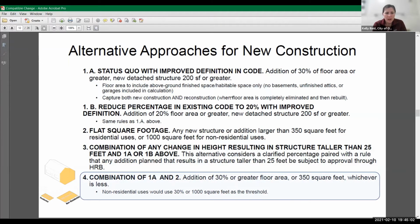Alternative 4 would be a combination of 1A and 2, where we say review is required if the addition is 30% or greater of floor area or 350 square feet, whichever is less. So we have a precedent of using this in our code for other purposes. For example, when we were talking about the size of an accessory dwelling unit, we say 800 square feet or 60% of the primary structure, whichever is less. So this is a slightly more complicated option, but there is precedent for that.